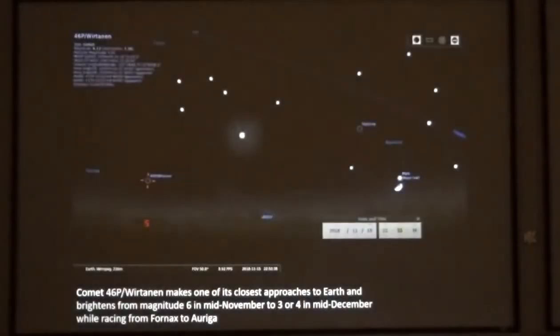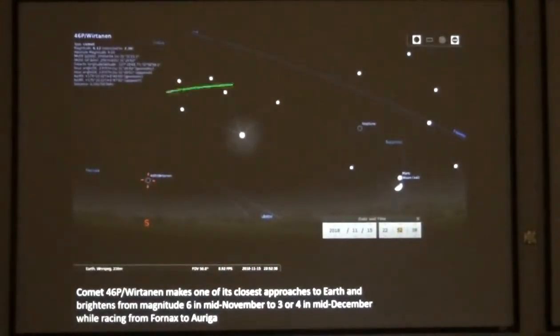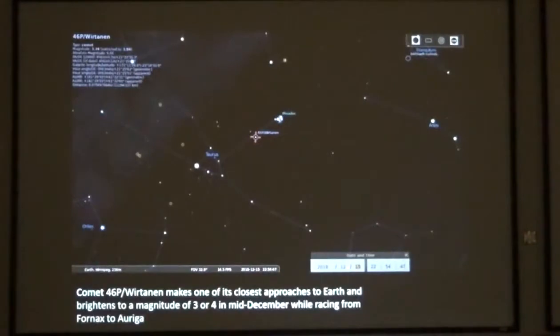So where is it? Roughly, we'll say almost 11 o'clock. This is south right here, and that's where comet 45P should be. That's the highest it's going to get on November the 15th, which is also the closest approach it's going to get to the Earth. Later in the month, it's going to go higher and higher, up to the Pleiades. There's the Pleiades, there's Taurus, the constellation, so it's right about there.